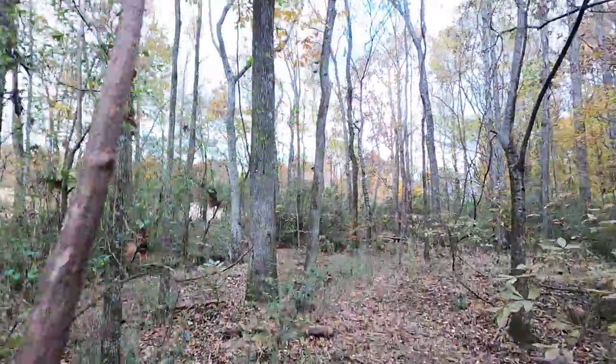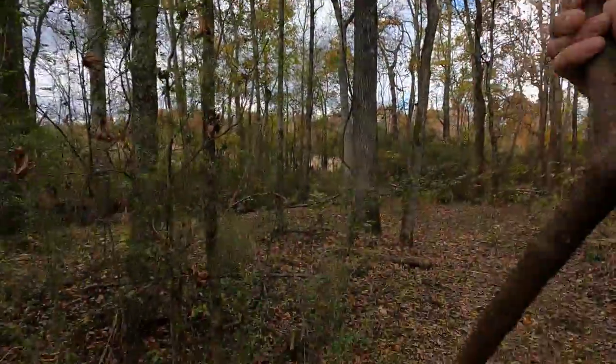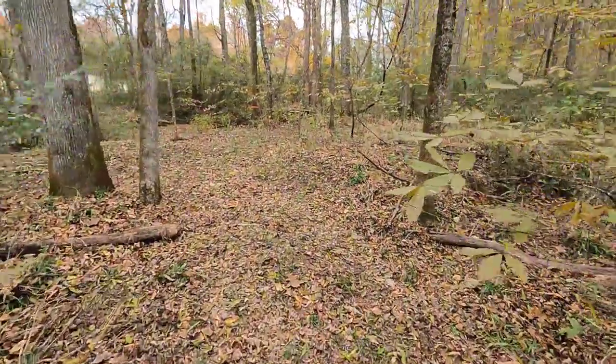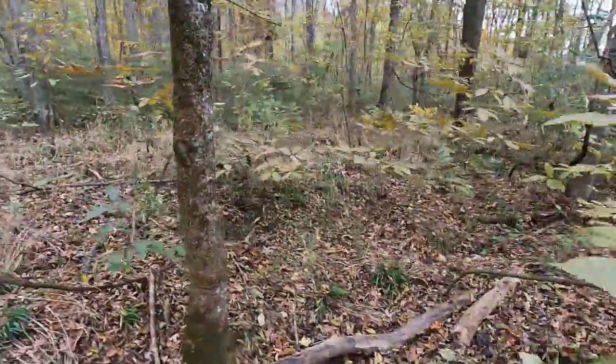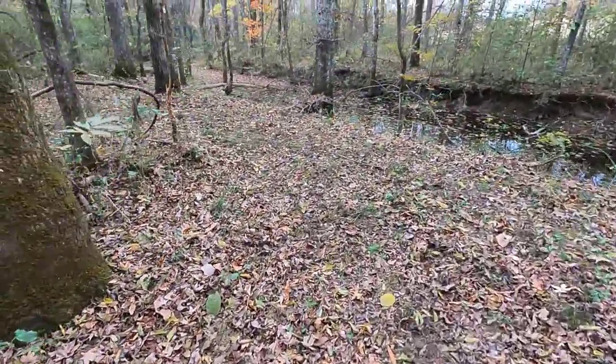These woods are awesome. There's all these vines. My wife and I, we were just talking about how cool these are. It's like Tarzan. You just swing from one to the other. So here's the other area that I cut out.